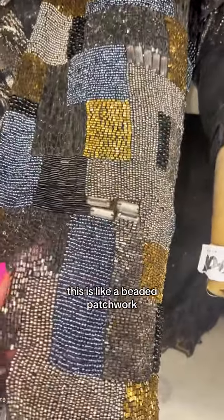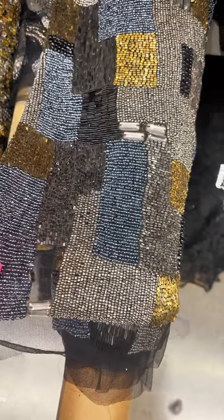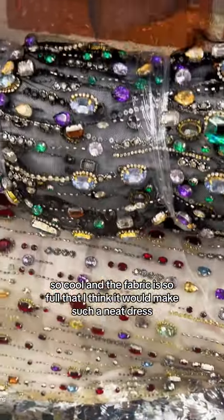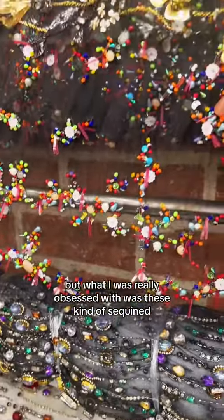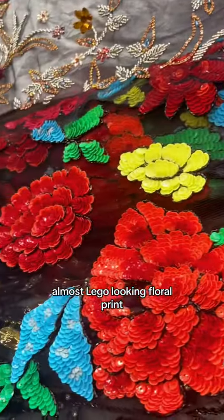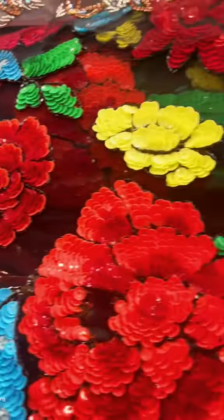This is like a beaded patchwork. I really love this. These floral petal ones we saw last time, so cool, and the fabric is so full that I think it would make such a neat dress. What I was really obsessed with was these kind of sequined, almost Lego looking floral print. I want that so bad.